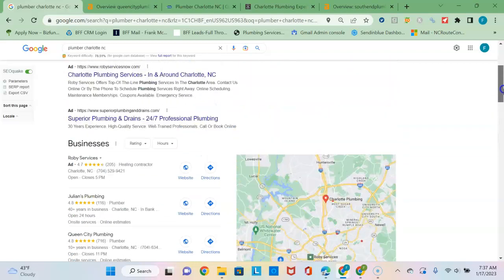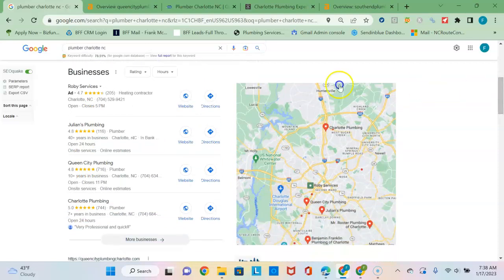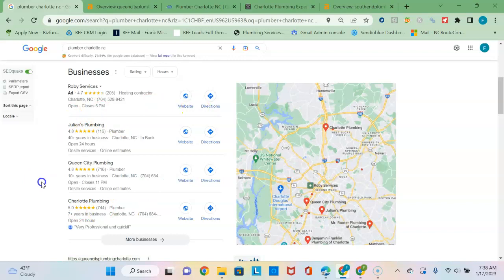Okay, so we talked about how to get into the ads. Obviously, you're just paying for those. To get into the Google Map Pack and to be one of these three companies, you need to have a Google Business profile. You also need to have the profile filled out as much as possible with obviously your business name, your address, your phone number, your hours of operation, the services that you provide. Google likes to have as many photos uploaded as possible on a regular basis, and they also like to see customer reviews. That will all help.